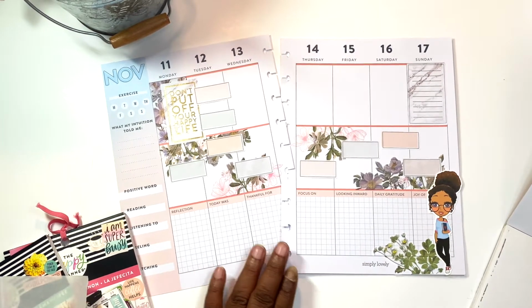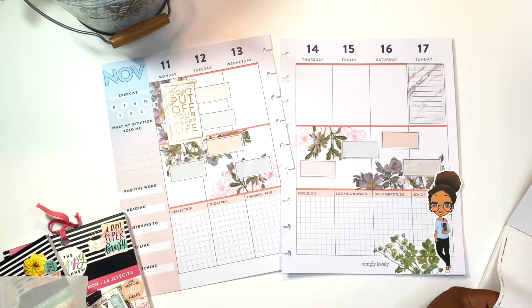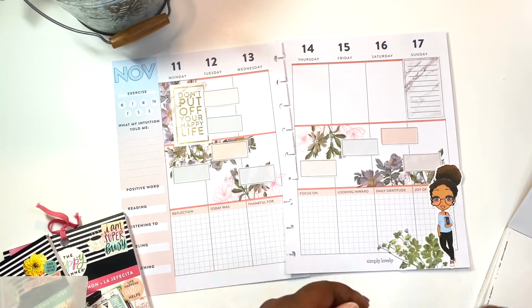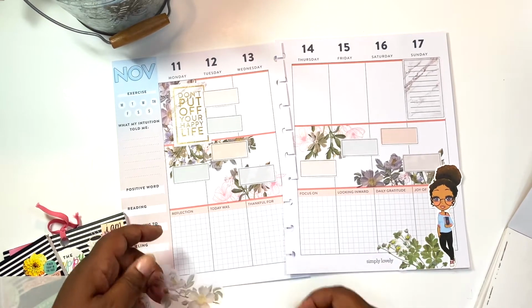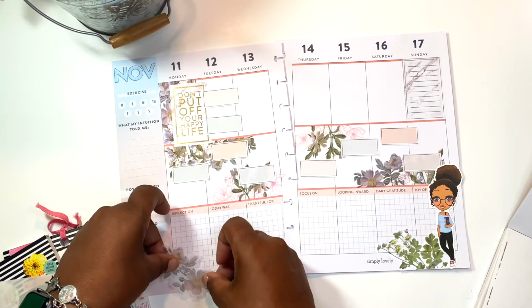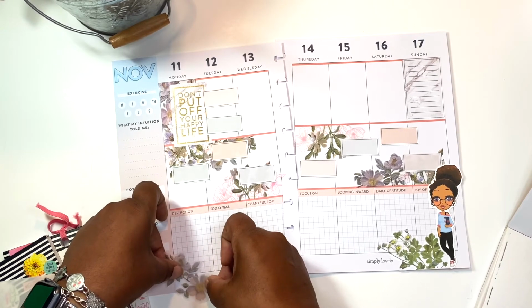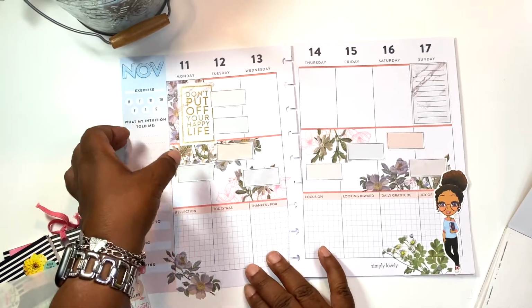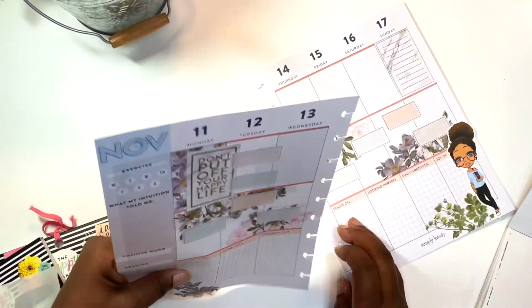Because I'm loving these flowers a little bit, and I like the Simply Lovely, let's see if I should go over here. Yeah, I think I'm going to bring this one over here, and I'm going to go off the page a little bit, and then I'm going to trim that little extra piece off.